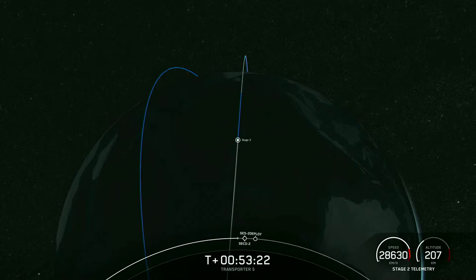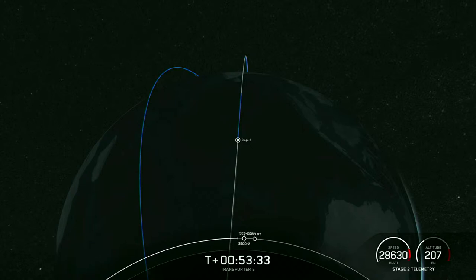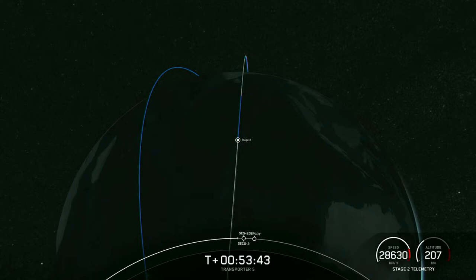The Falcon 9 second stage is now passing over the Indian Ocean. It passed over Antarctica in the last few minutes, now heading northbound over the Indian Ocean. The restart of the Merlin vacuum engine on stage 2 is expected in less than 2 minutes, about a minute and a half from now. And this is a restart of that upper stage engine to maneuver the Falcon 9 into the proper orbit for payload deployment.